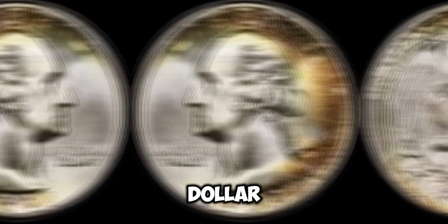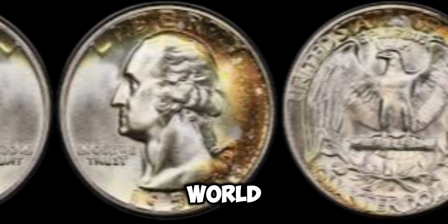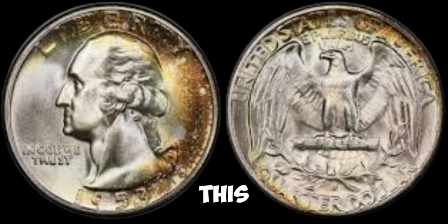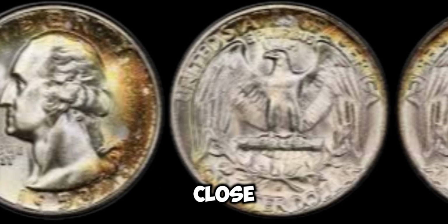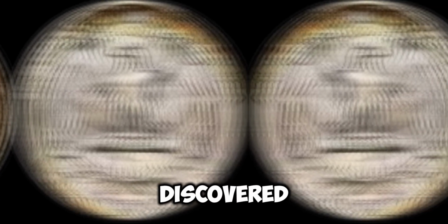In conclusion, the 1953 Washington quarter coin is a shining example of the remarkable treasures that can be found in the world of coin collecting. With its incredible rarity and jaw-dropping value of $1.4 million, this coin is a true gem for collectors and enthusiasts alike. So keep your eyes peeled and your coin collection close at hand. You never know when a valuable treasure like the 1953 proof set quarter might just be waiting to be discovered.